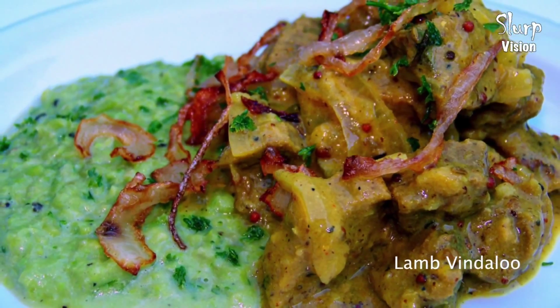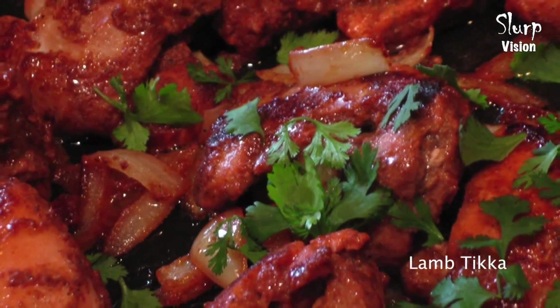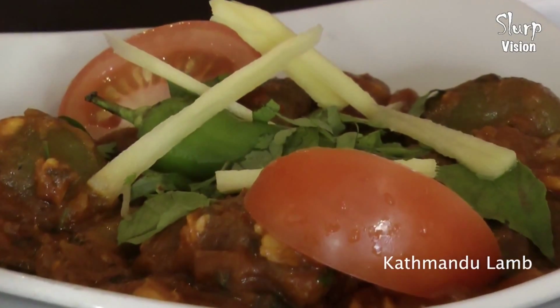So how about the meatier dishes? What are people ordering for red meat, for example? People tend to order lots of lamb dishes. We've got lamb vindaloo, which is a very hot dish. Then we've got grilled meat dishes like lamb tikka, and here we've got Kathmandu lamb, which is made in tomato-based gravy with fresh ginger, fresh tomato, fresh capsicum and onions, and it's got nice curry leaves to give it an aromatic taste.